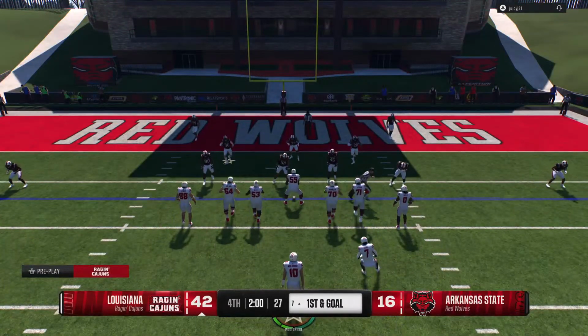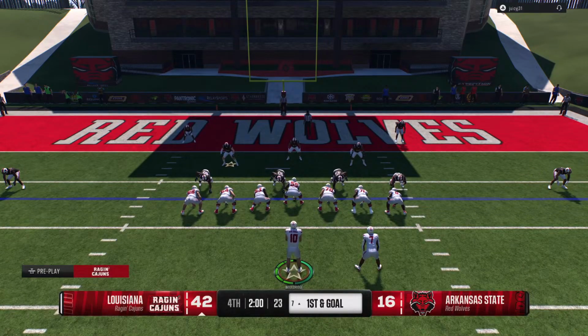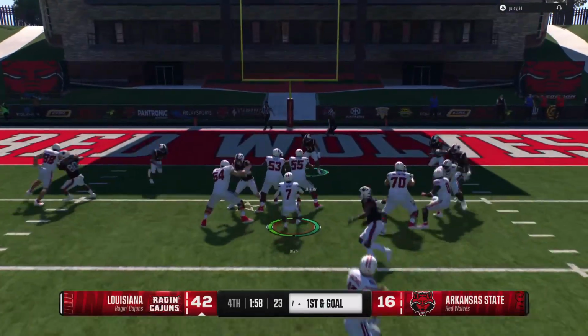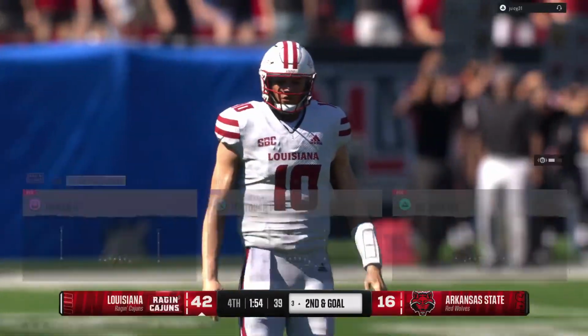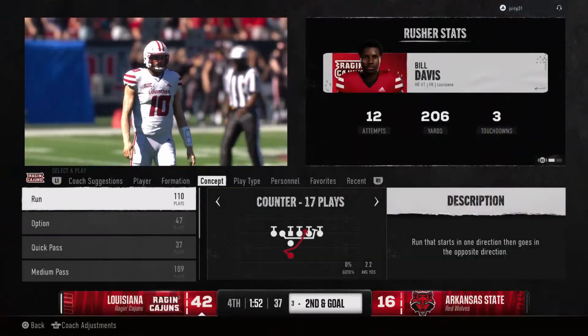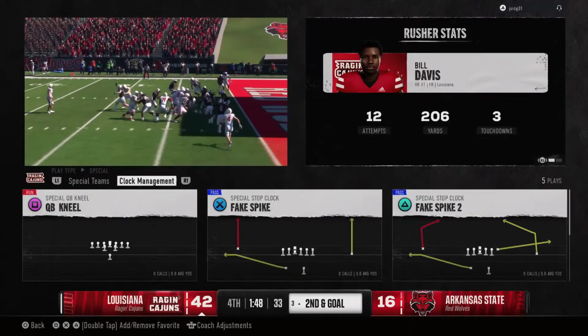The offense threatening, close to the end zone now with a new set of downs. They'll use the running game on first and goal. He works his way all the way down to the 3, and the defense is reeling. And the defense is still fighting. They haven't had the day that they dreamed of.